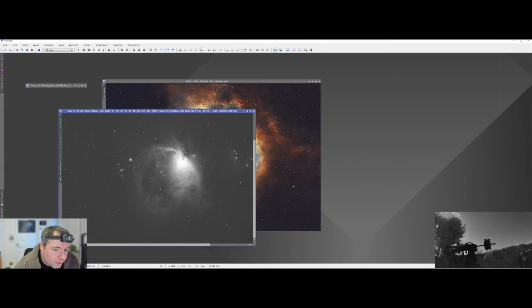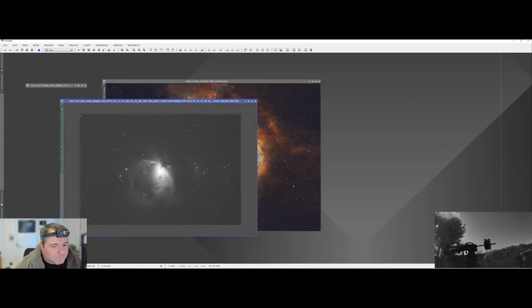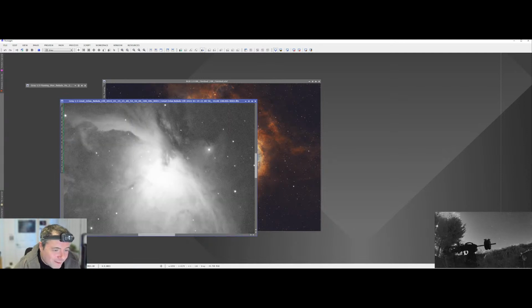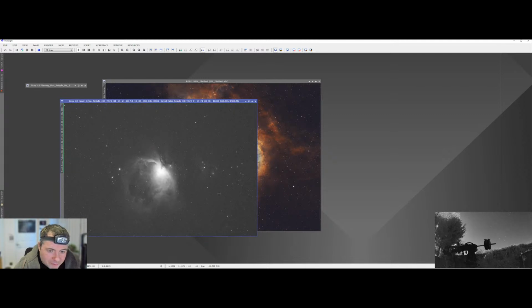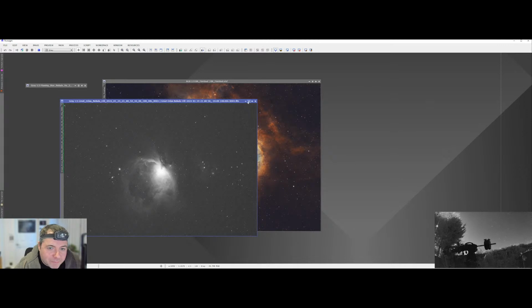Again, I think Quiv the Laser Geek came out in a video not long ago and said he doesn't care about the star shape. Well, I don't agree with him. I know he's a great YouTuber, but I do care about the star shape, because if the stars are elongated, then I struggle to see how you can end up with an image that won't be as good as you could potentially have made it.